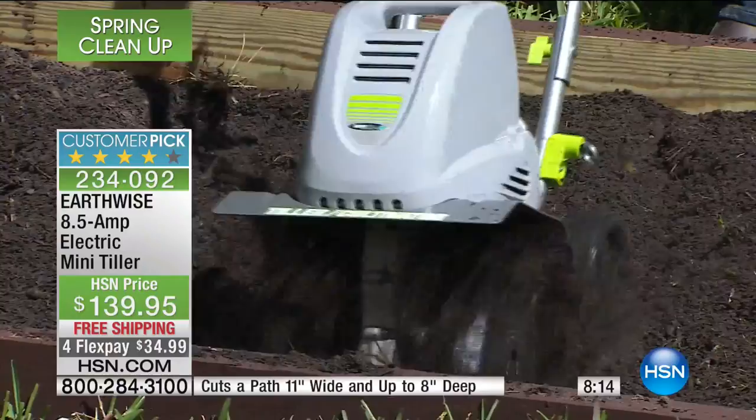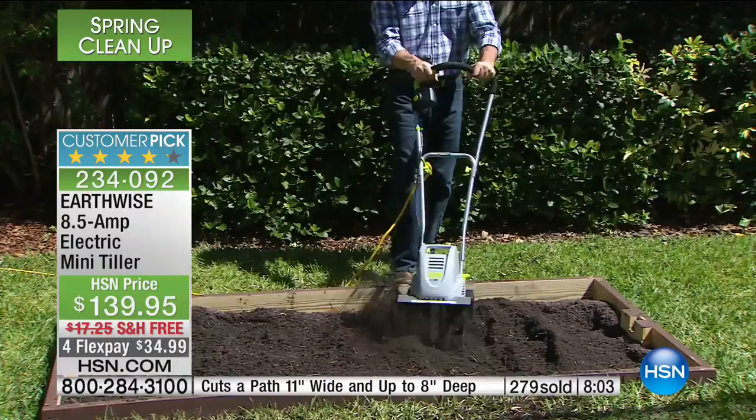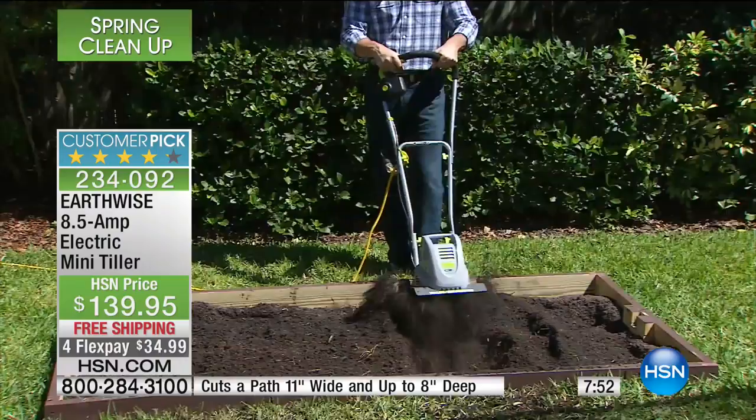I mean, look at the investment you're making for every year to get rid of the weeding, to get rid of having to dig into the soil. And then I'm thinking, what about improving your soil? If you want to add some compost and peat moss and you want to add fertilizer to your soil, you spread it all out on top of your soil and then use your tiller. It combines it all and improves that soil. So all of this contributes to better results every season.